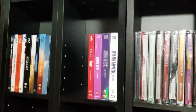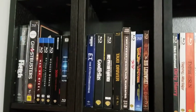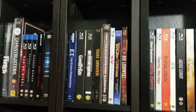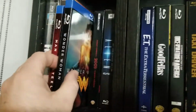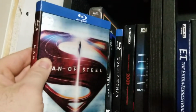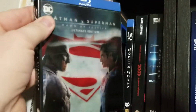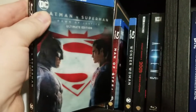And then the way I've got these sorted out now is I actually start with a bunch of bigger, thicker boxes, digibooks. I picked up these cool Lego lenticular covers. I just got the Man of Steel. See that? These are really cool. Batman v Superman, which this poster has not been box art here before, so it's kind of a cool treat.